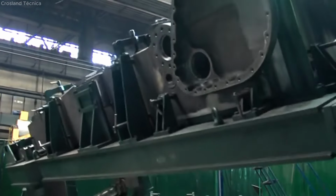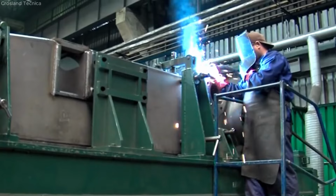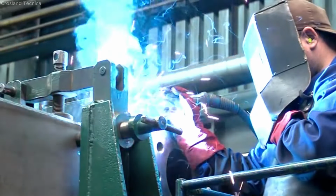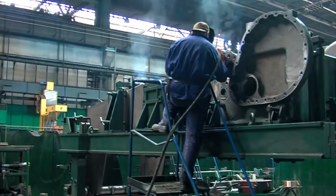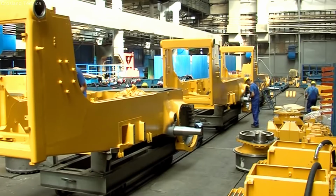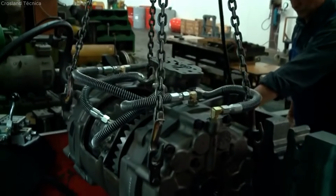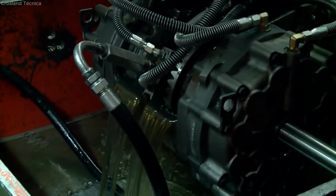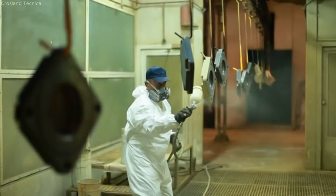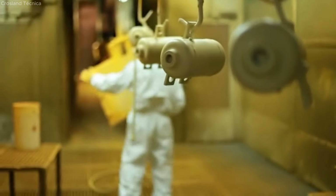Next is welding, where the main frame of the crawler dozer is fabricated in a rotary fixture. Components such as sidewalls, cross tunnels, and machined frames are welded into a single structure. The equalizer bar cross tunnel serves as a critical mounting base for the undercarriage system. Simultaneously, drivetrain components, torque converters, transmissions, steering units, and final drives are manufactured and assembled in dedicated departments.